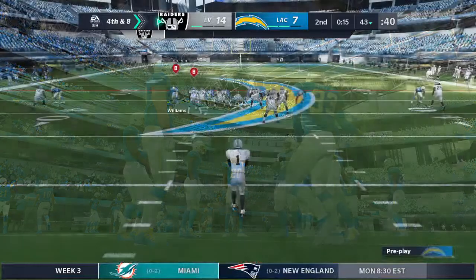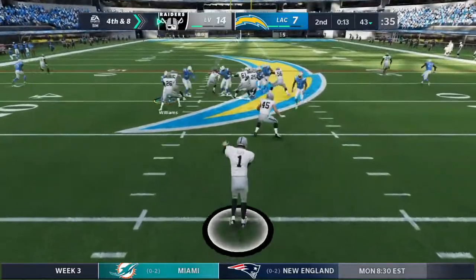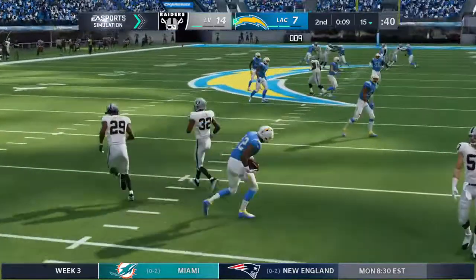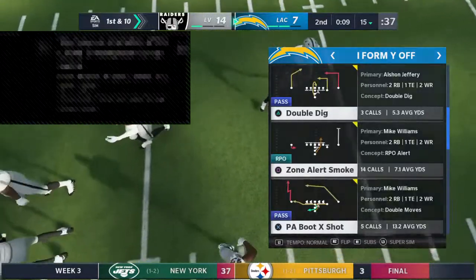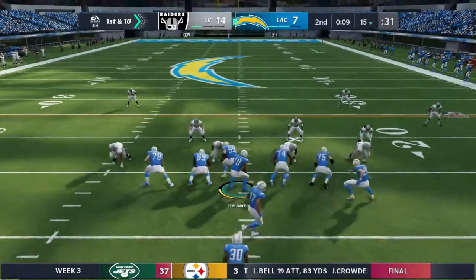On 4th down, here's Matt Bosher on the punt. Fair catch signal and taken at about the 15-yard line. They call it 38 yards on the punt, no return. And control of the football switching hands with very little time remaining until the half.